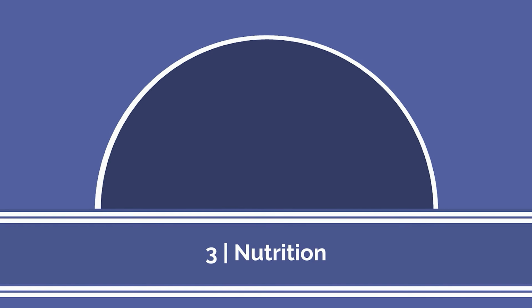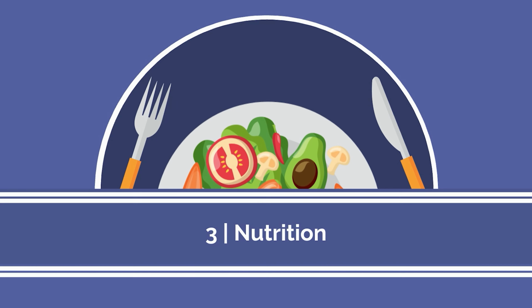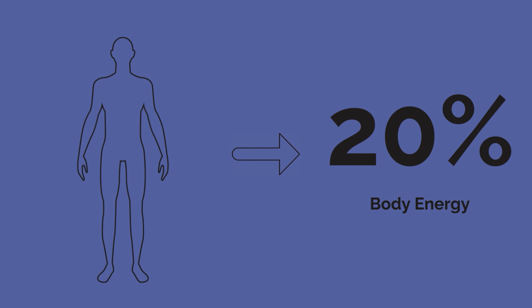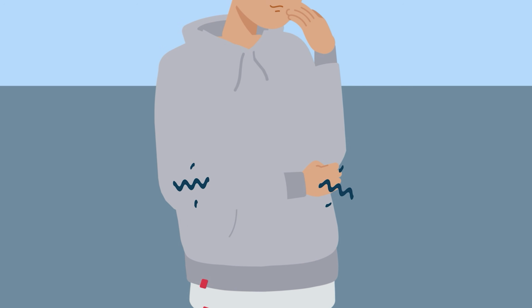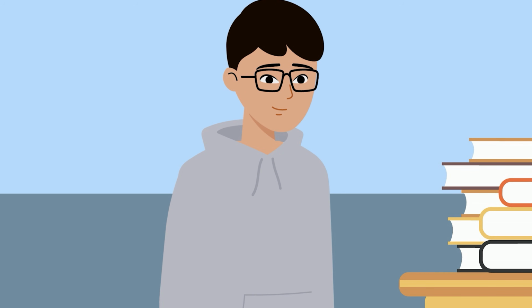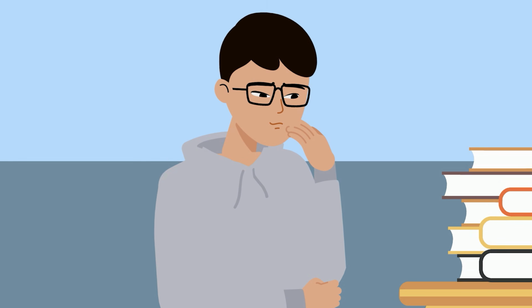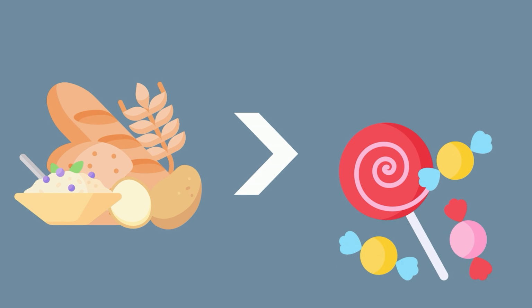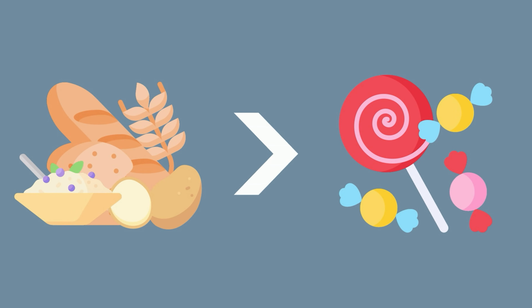The third thing derailing your focus is your eating habits. Your brain needs fuel. It may only weigh 2% of your body mass, but it uses 20% of your body's energy to function. And when you're studying intensely, it needs even more fuel. You'll actually find you get hungry more quickly when studying intensely because you're burning through energy despite not being physically active. So, to help sustain those study periods or longer intense exams, look to starchy foods instead of sugary ones.